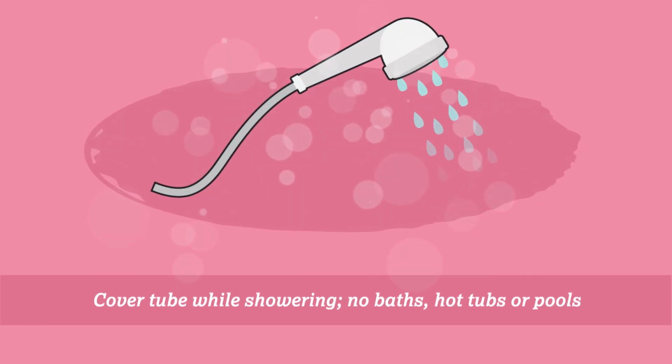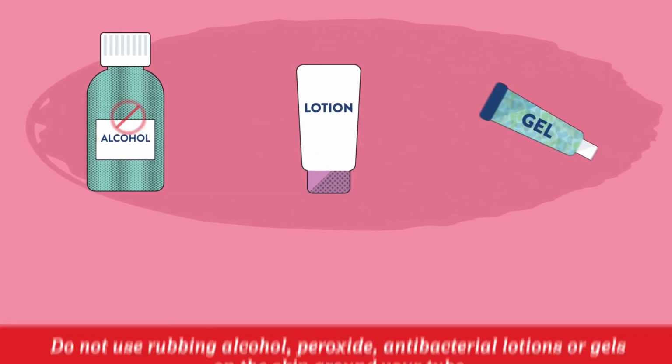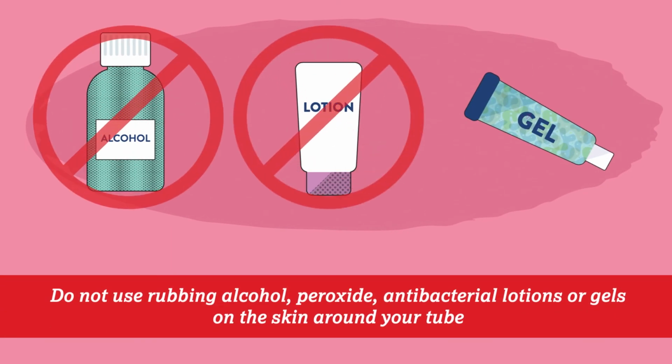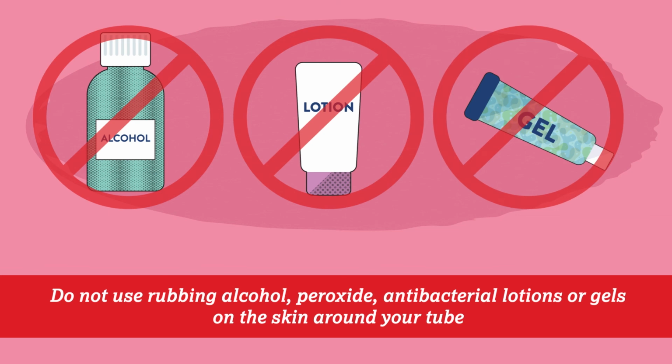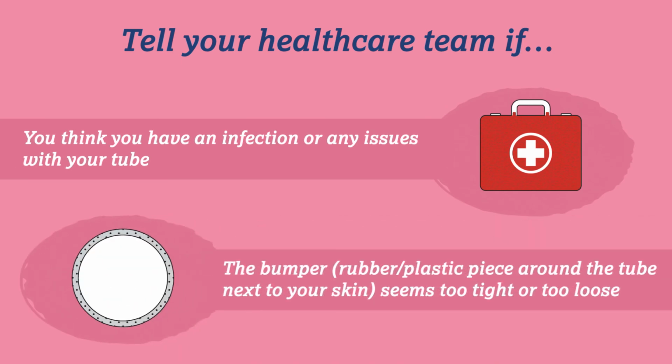Cover tube while showering. No baths, hot tubs, or pools. Do not use rubbing alcohol, peroxide, antibacterial lotions, or gels on the skin around your tube. Tell your healthcare team if you think you have an infection or any issues with your tube, or if the bumper seems too tight or too loose.